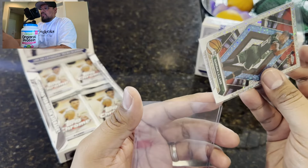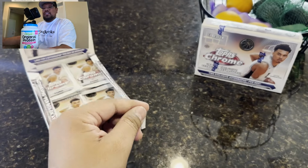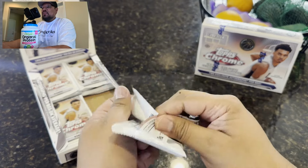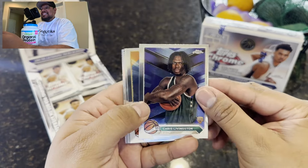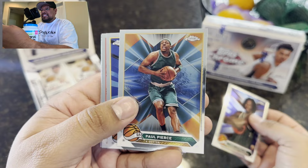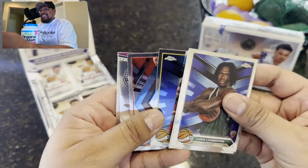Top load that baby on up. Bada bing, bada boom. Beautiful card. Props to Topps for using the back of the jersey there. They did that same thing with Victor Wembanyama. So you guys can't really tell that it's not licensed. So good job with that. I know a few of the cards, like the Paul Pierce here, there's absolutely zero logos on that thing. So it does look a little boring.